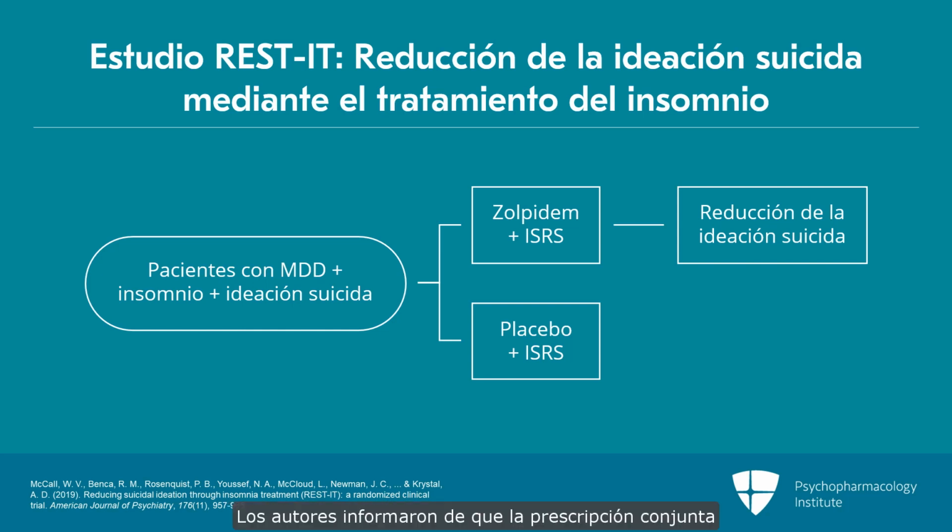The authors reported that co-prescription of zolpidem ER 6.25 to 12.5 milligram nightly with SSRI reduced SI, particularly in the patients with more severe insomnia. No deaths or suicide attempts were reported in this study.